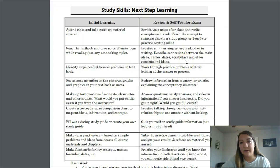And you'll see that it provides a different approach to learning the material over on the left side, so attending class and taking notes, and then a way of reviewing or preparing yourself for an exam. Again, whether you have an exam or not, these are great methods to regularly study and learn the material. So this one suggests that you should revisit your notes after class, which is similar to step three, which was reviewing, and try to recite these concepts or teach a concept to someone else.